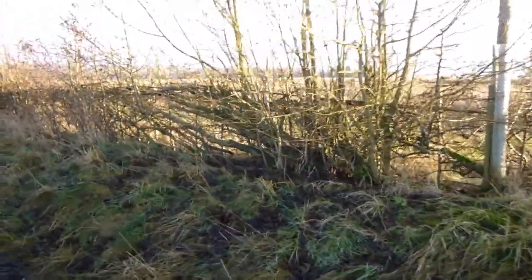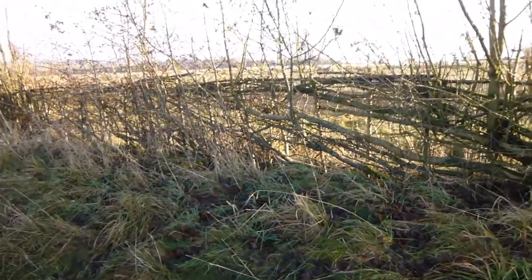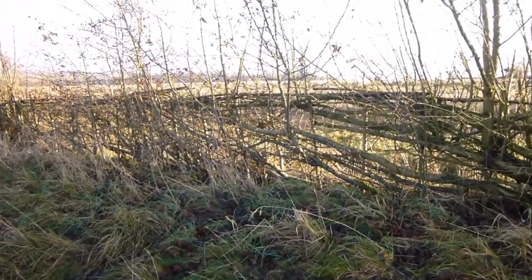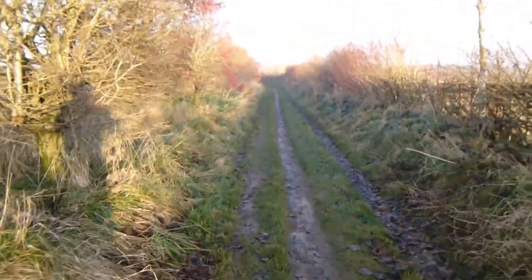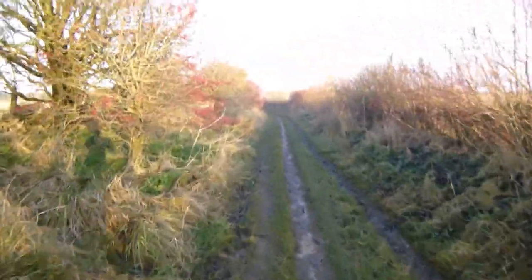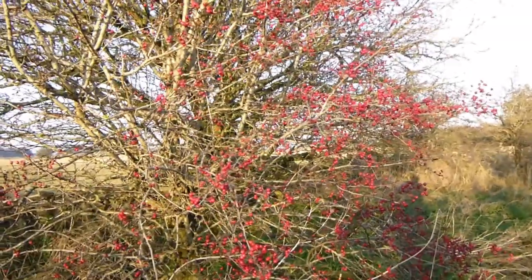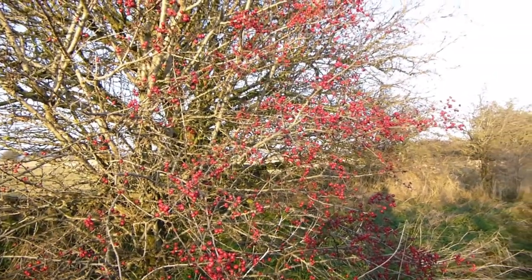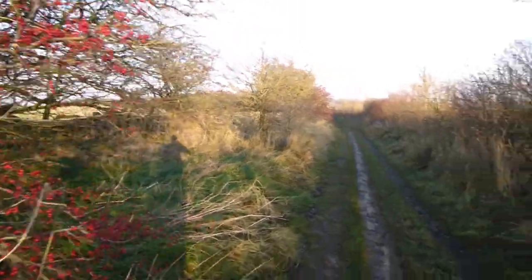Walking along here, just noticed that somebody's been hedge laying. Done a really good job. This is a lovely lane to walk down. All the berries are out. It's late November. There's quite a lot on there. Could be a hard winter, they say, if there's lots of berries. Here we go.